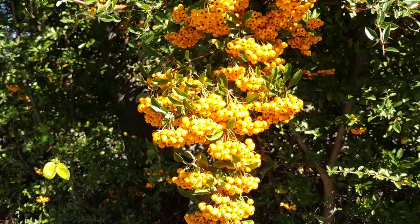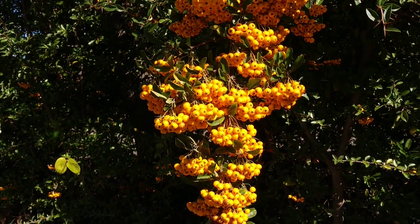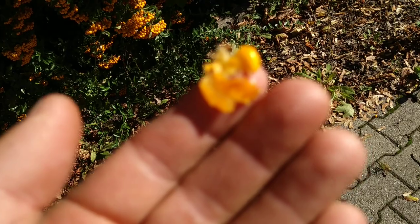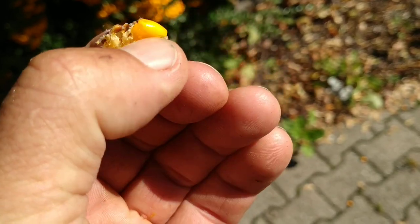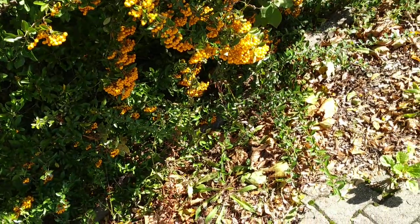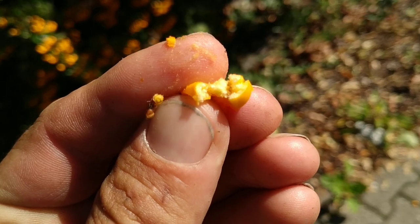So either you have very tasty berries and have to be eaten within a week or two, or you have really boring starchy berries which can last for half a year or longer. Let's look into one of those berries. Oh yeah, I can clearly see the grains of starch. If you can see, like, little glitter in the flesh of this fruit. Those are the little grains of starch. Basically like in a potato. You know how the inside of the potato sometimes is a bit shiny? Yeah, here. The little grains of starch.